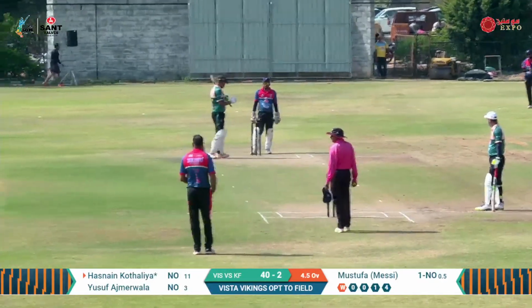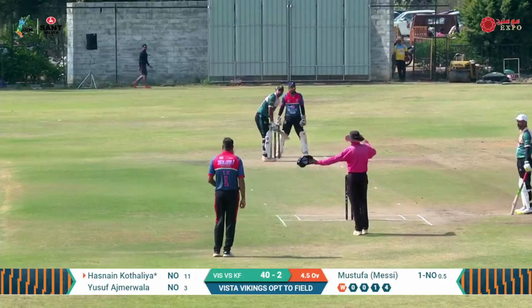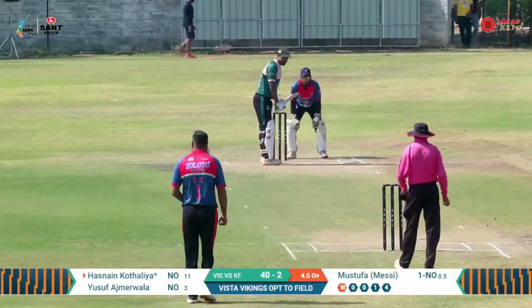And looks like there's a change in the bowling. It's going to be Quresh who's out into the attack, bowling the 8th over.